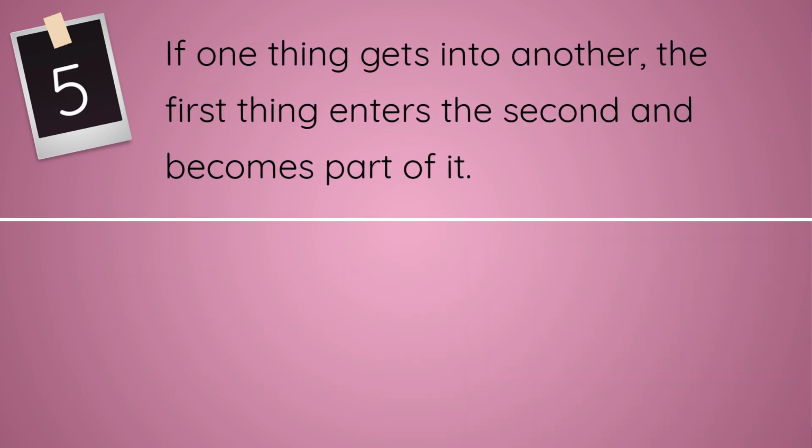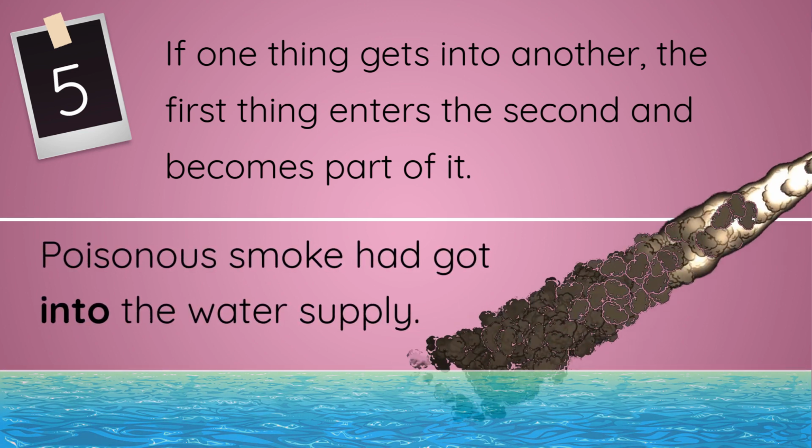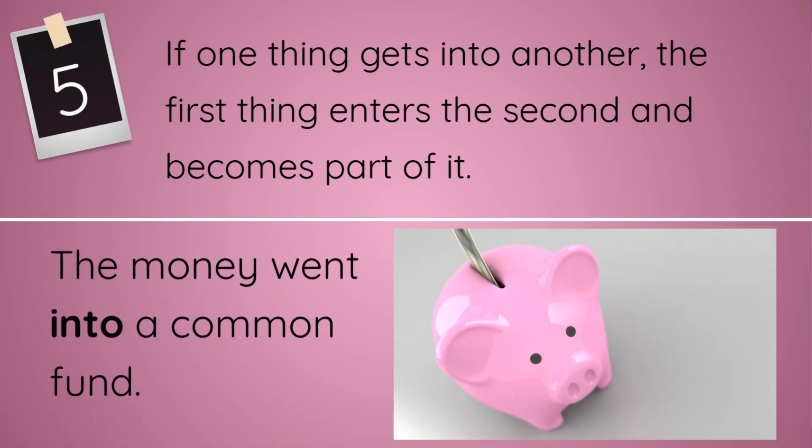If one thing gets into another, the first thing enters the second and becomes part of it. For instance, poisonous smoke had got into the water supply. The money went into the common fund.